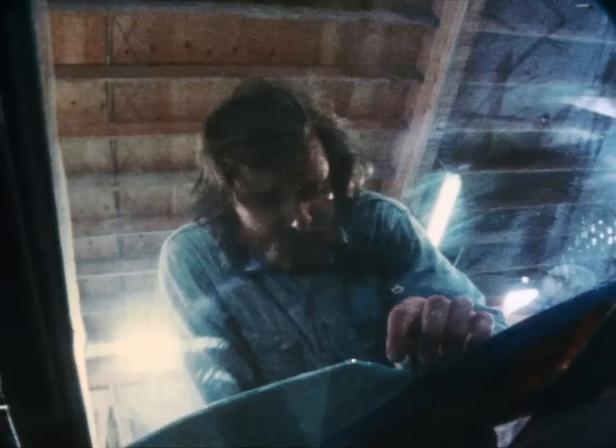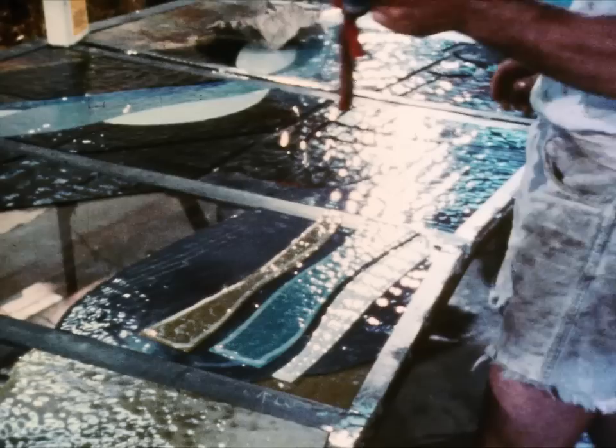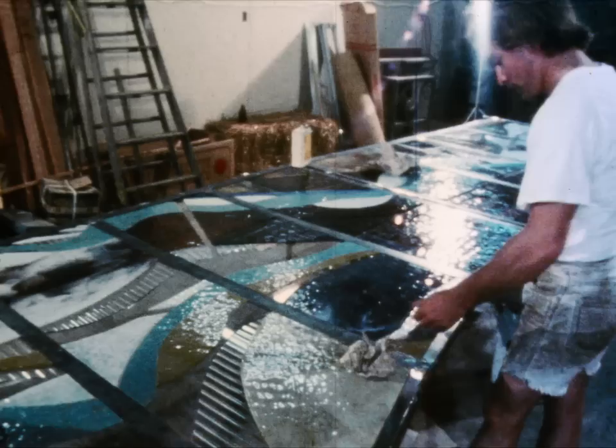Oh, it's upside down. How long is it going to take for that glue to dry? An hour could be enough to put it up, 24 hours to get pulled. All right. But we're going to have to be pretty careful while carrying it.